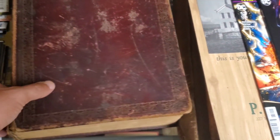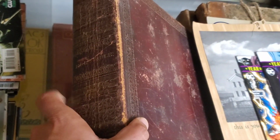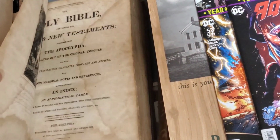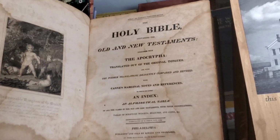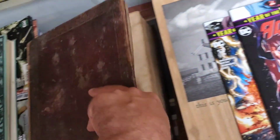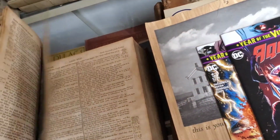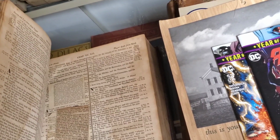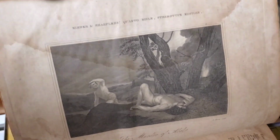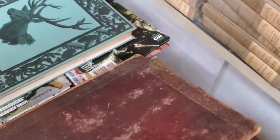So anyhow, there's that. Then I bought an early Bible, 1824. It's got the Apocrypha in it. Heavy wear, obviously heavy wear. It does have engravings, big water staining issues, but it is what it is. Like, I do okay with these Bibles, but like this one, it's nice. The years, early 1800s. Let me see. There are engravings in it. I wasn't crazy about it because of the issues, but I should be able to make a little money.